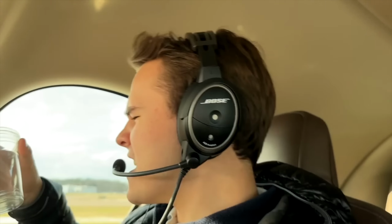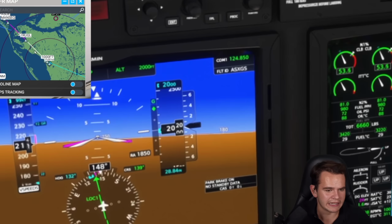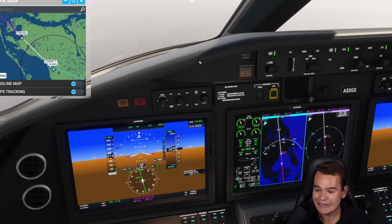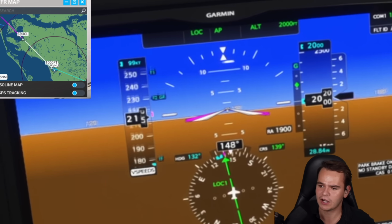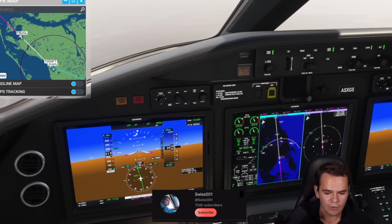Where's the champagne? Okay, Cessna Citation Longitude doing well. The glide slope diamond is coming. We are coming in for an approach, but we would definitely need to have the autopilot fly the airplane down. So let's put this guy into an approach mode right here and hope that it'll work for us.